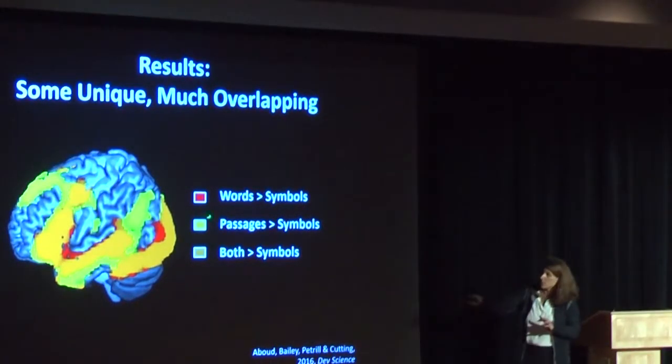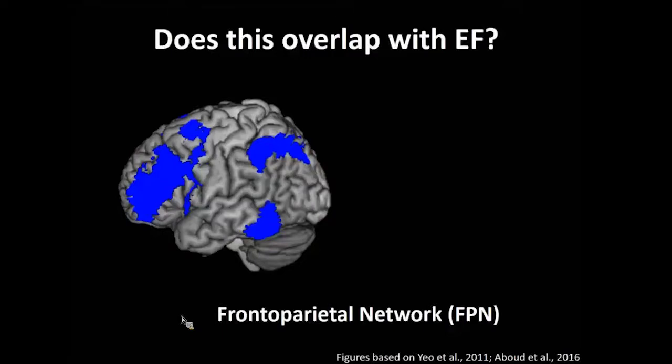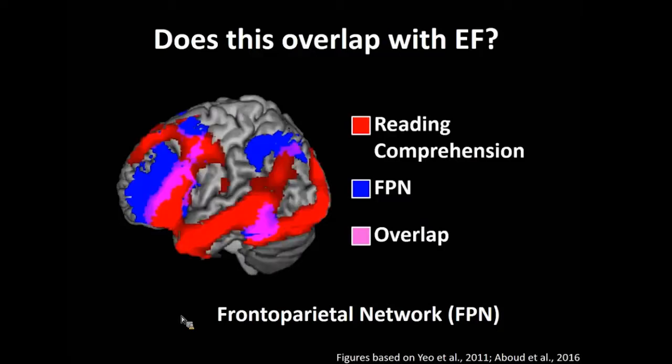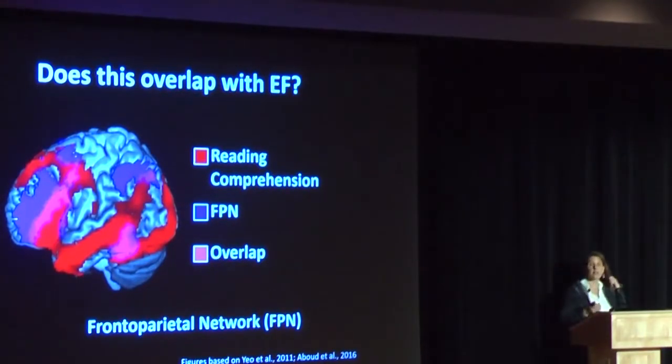The main point is not so much all the intricacies of where this activation is happening. What I really wanted you to take home from this is that in addition to many of these areas which are language related, all of these areas right here are known to be very much related to language as well as reading, there are also areas that are associated with executive function. This is the blue that I showed you earlier that's associated with these higher level skills of working memory and inhibition and shifting your attention. That overlaps a lot with reading comprehension. Where you see the fuchsia is areas where executive function and reading comprehension overlap with each other. So all that I'm trying to illustrate is that this cognitive process of executive function is related to reading comprehension.